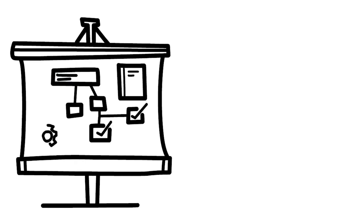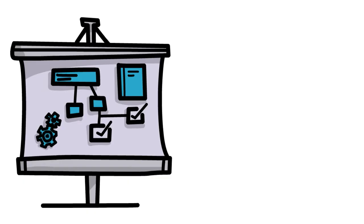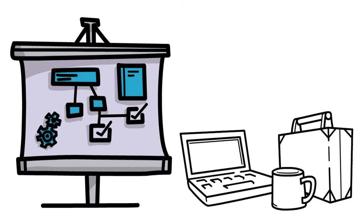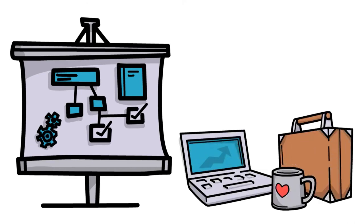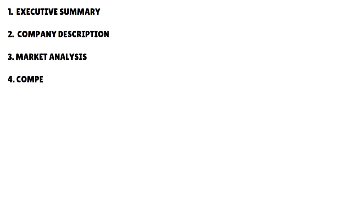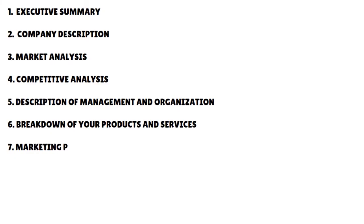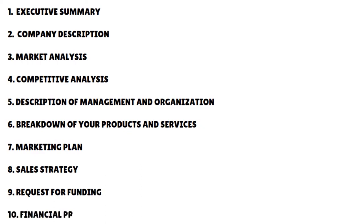And in terms of a business plan, in case you're not familiar with it, a business plan has a few parts that are integral to the plan, and lenders constantly want to pay attention to that. We have an entire show about the business plan, so I'm just going to quickly go through this. You have the executive summary. You got to have a company description, market analysis, competitive analysis, description of management and organization, the breakdown of your products and services. It doesn't matter whether you have a sale or not. You got to still describe your products and services. You got to have a marketing plan. You got to have a sales strategy. You got to have a request for funding, and, last but not the least, financial projections.